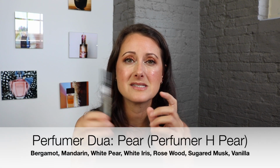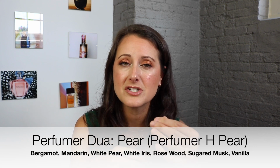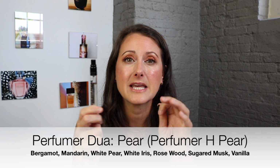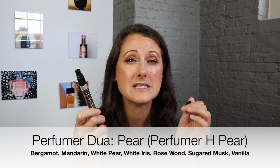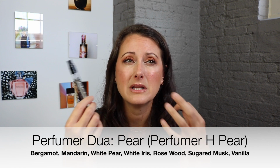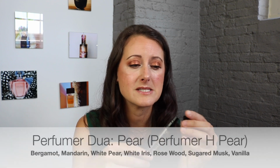Okay, next we have this one called Parfumer Dua Pear, which I think is a dupe of a fragrance from, I think, Perfumer H. I can't remember, Perfumer H Pear, maybe? It's funny because it's pear, but I don't even really smell the pear much in this. This is a really, really clean, kind of like clean white musk kind of fragrance. It's very, very clean smelling.